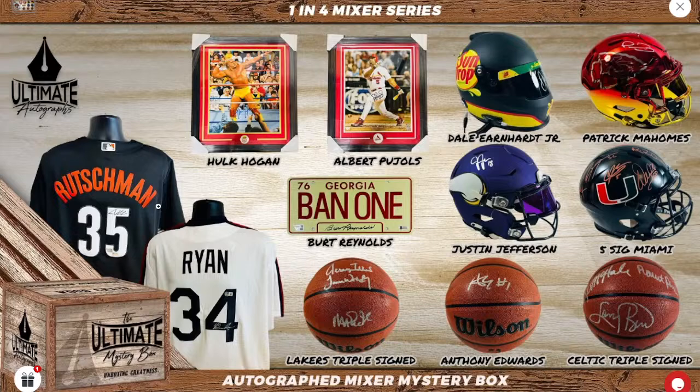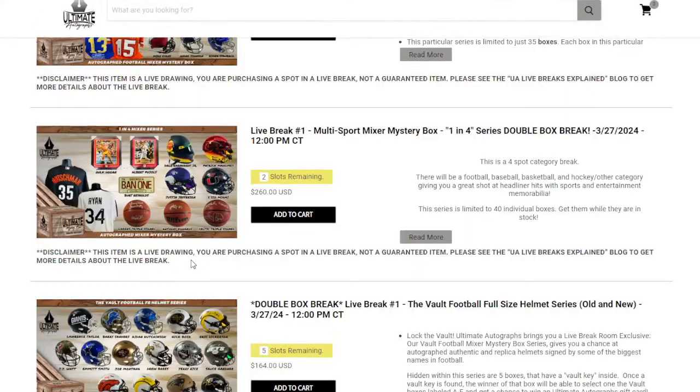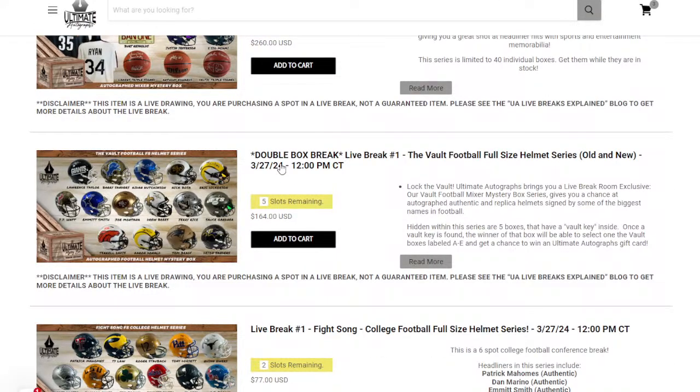The logo. You can double up with the baseball spot. Nolan Ryan, Adley Rutschman. You can double up with the everything else spot. Hulk Hogan, Dale Earnhardt Jr., and Burt Reynolds. A lot of great stuff left in that 1-4 mixer. Definitely go and get that one.